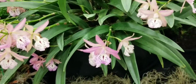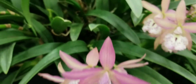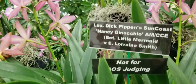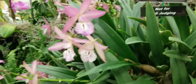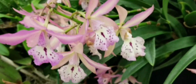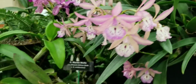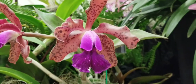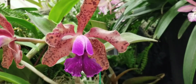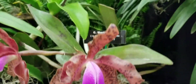Another version of the same name. This one is Nancy Ginocchio, I guess. Has a little mermaid in it. The little mermaids, they bloom like crazy. And then Martin Wolf. Ooh, baby, baby. I wish one day there will be a camera that will really show the colors.